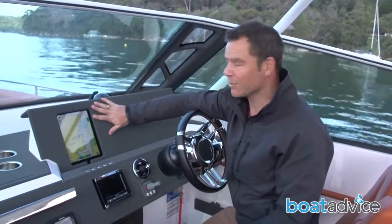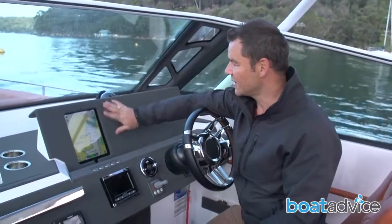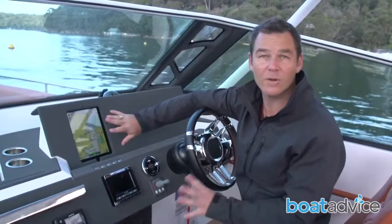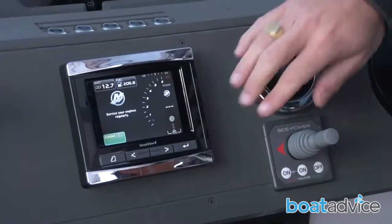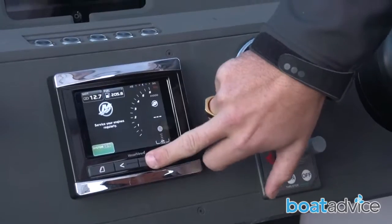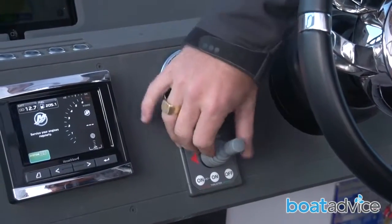But what's really impressive is that they've thought of leaving a space for an iPad. It comes standard, you can drop your iPad in there. In this case, we're running Navionics on ours, so all our navigation information is right there for us, easy to see. Down here, you've got vessel view, which gives you engine readouts coming from the 300 Verado on the back of the boat. You've got a trim tab arrangement here, and you've also got a bow thruster.